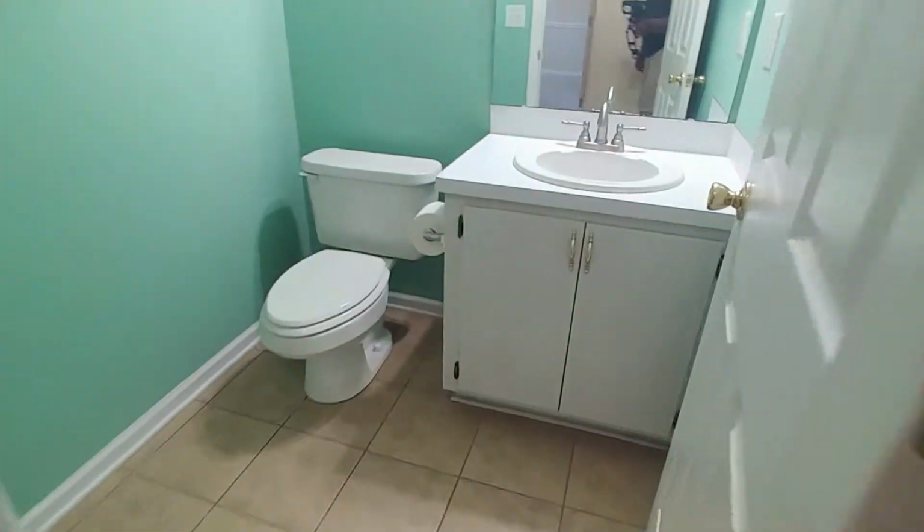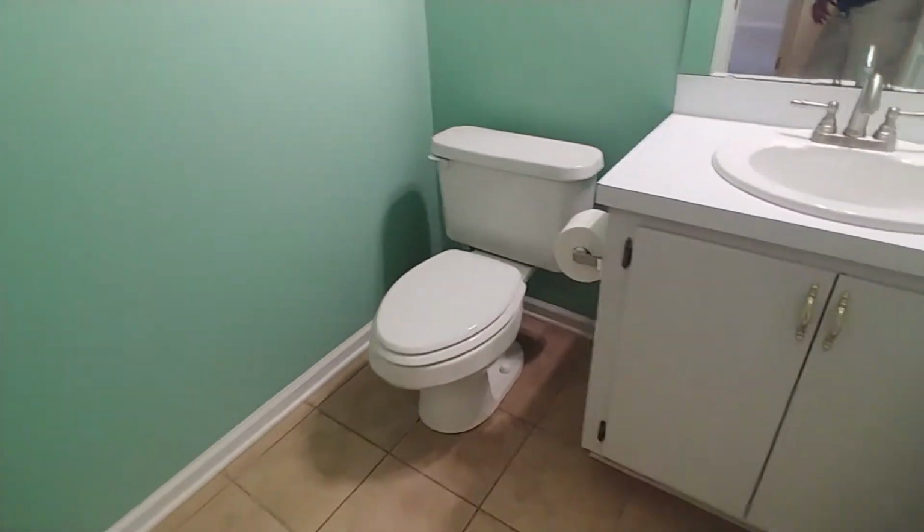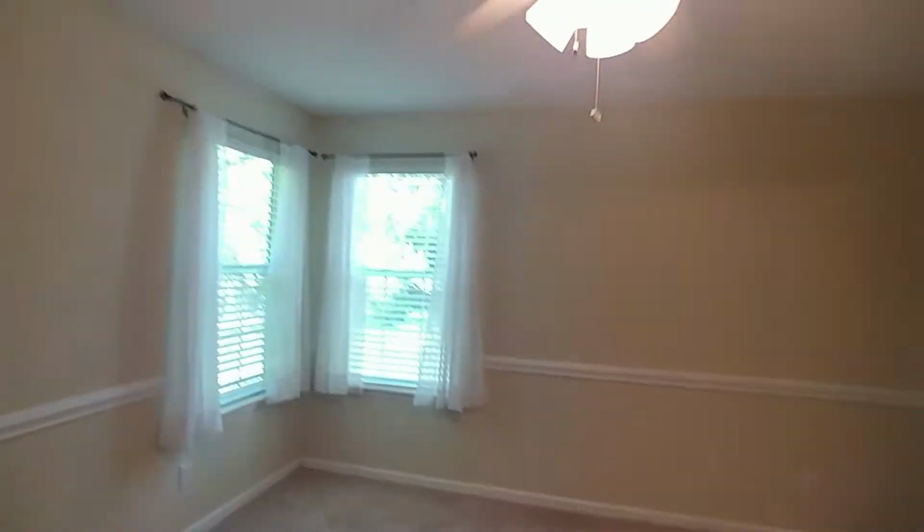If we continue down the hallway, we have our half bath. So you got your single sink and commode and tiled floors. Just around the corner from the half bath, there's a master bedroom and a master bath.